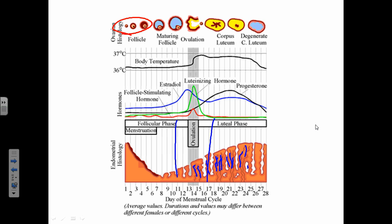Remember, this is the typical woman. Is every woman following this like a calendar? No, some women are different. Some women are on a different time schedule, right? But most women are similar to this. So somewhere in that neighborhood is where pregnancy could occur.